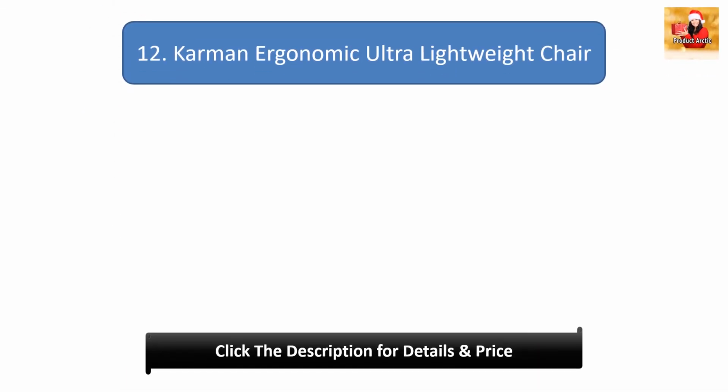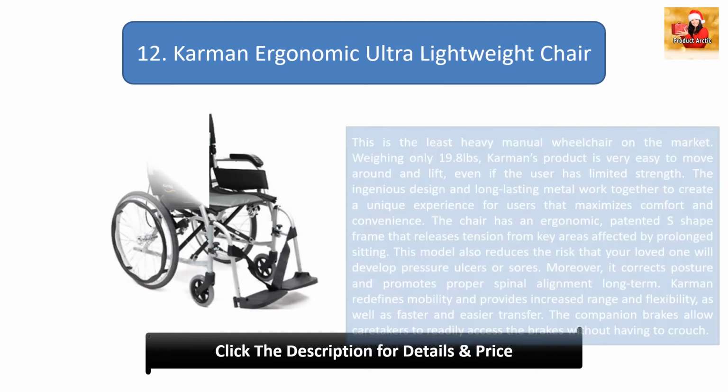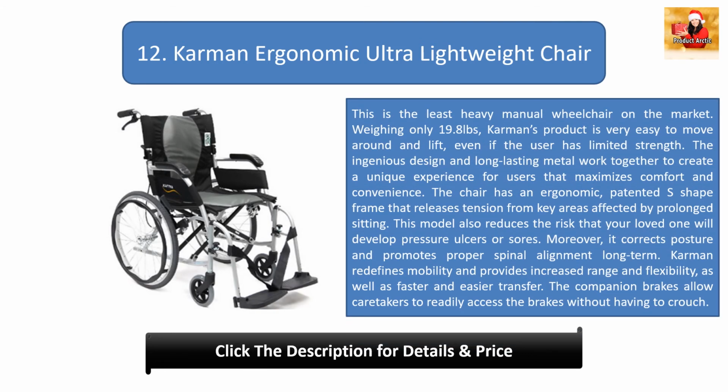12. Karman Ergonomic Ultra Lightweight Chair. This is the least heavy manual wheelchair on the market. Weighing only 19.8 pounds, Karman's product is very easy to move around and lift, even if the user has limited strength. The ingenious design and long-lasting metal work together to create a unique experience for users that maximizes comfort and convenience. The chair has an ergonomic, patented S-shaped frame that releases tension from key areas affected by prolonged sitting.